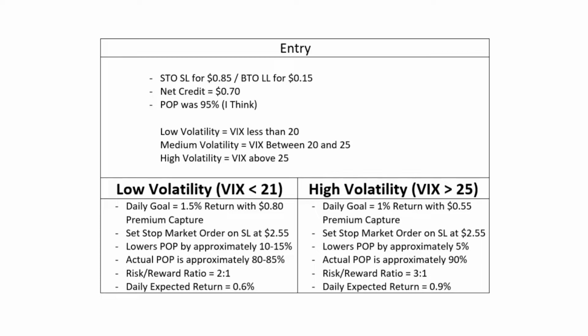For instance, if I then sold to close my long leg for 45 cents, my net debit would be $2.10. So in this case, I received 70 cents, and if I got stopped out, I would have been debited $2.10. So I'm really risking $1.40 to make 70 cents.